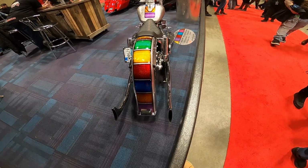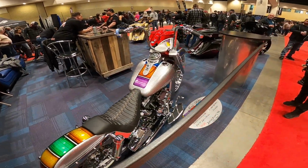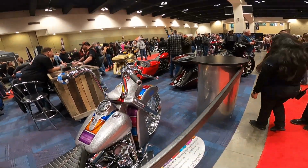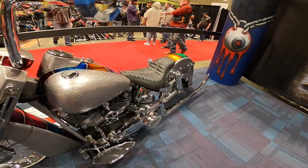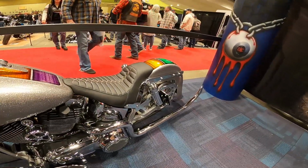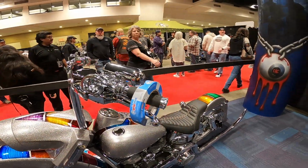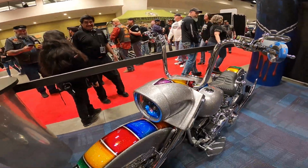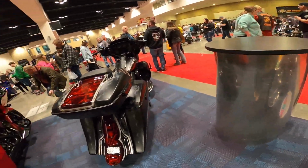It definitely speaks to a certain type of personality. A lot of love and attention went into this motorcycle. That in and of itself makes it pretty damn cool. A lot of work was done here. Somebody really loves this motorcycle. That's awesome in and of itself. Very cool.